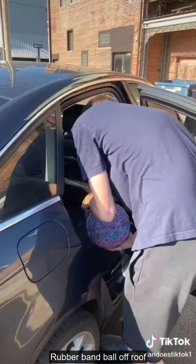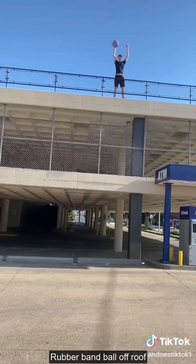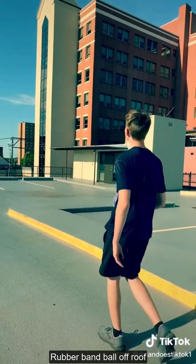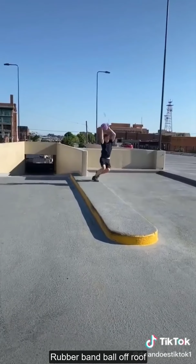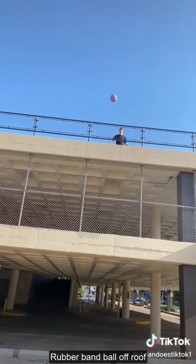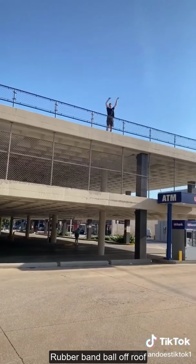I put the ball in my car and took it to a parking garage to throw it off that. I walked up there and tossed the ball off. Yeah, it bounced pretty high. And then I went back up all cinematic with the ball, ran around, and then I fell. But I got back up, took my ball to the edge and bounced it off. And then celebrated. Full vid will be on my YouTube.